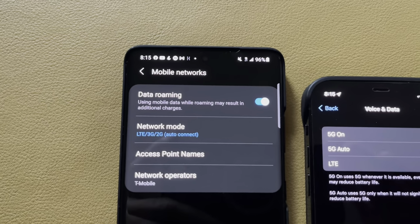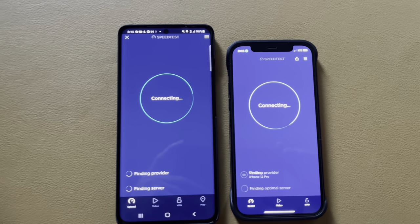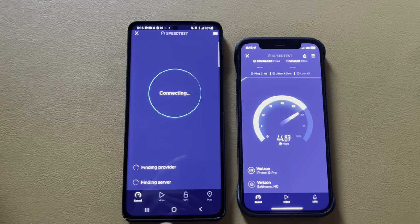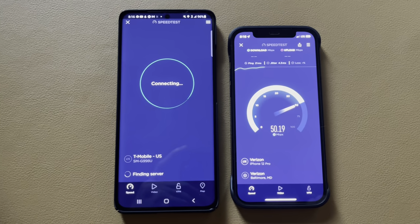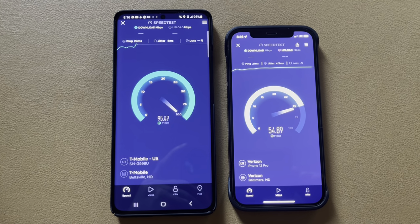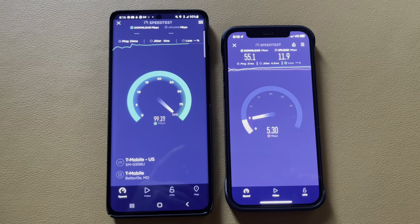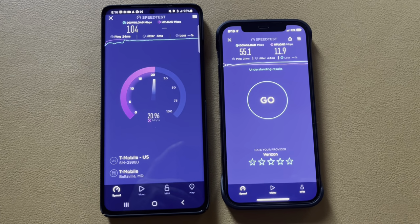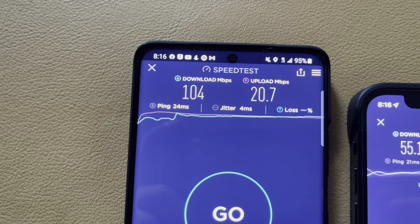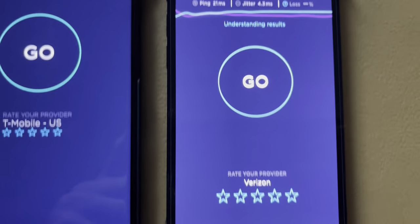All right, now let's see how LTE does for T-Mobile on the left and Verizon on the right. All right, so T-Mobile LTE coming in at 104 down, 20.7 up. Verizon LTE coming in at 55.1 down, 11.9 up.